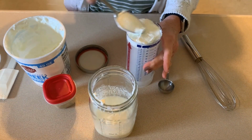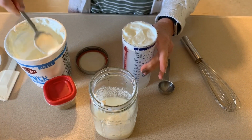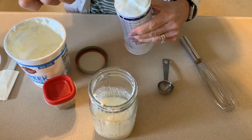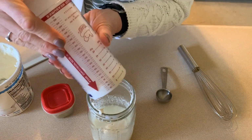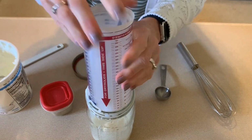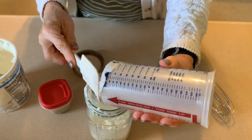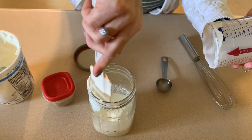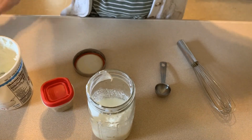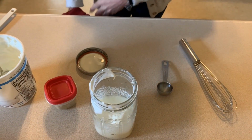Generally all stuff that you have laying around the house. So, and it comes together so quickly. I like to let it sit in the fridge for a couple hours after I'm done, just to let the flavors meld, let it get nice and thick. And then it's time to put in the ranch.